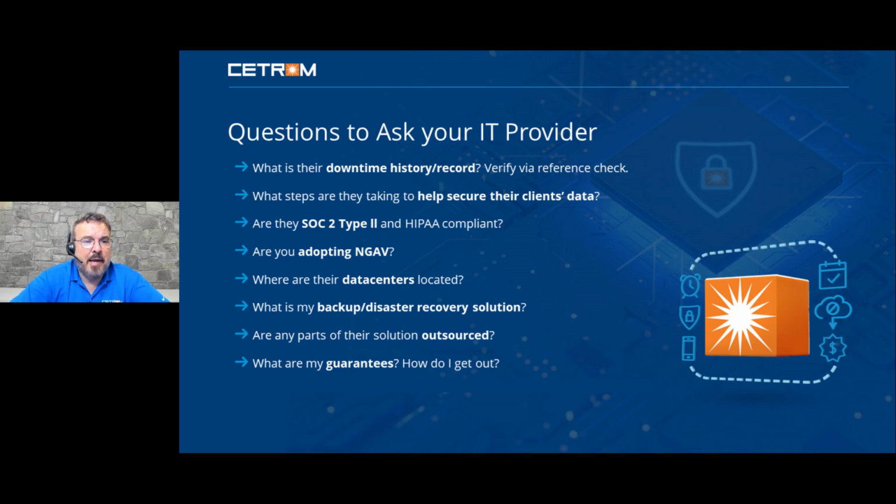Something I highly recommend is: are they SOC 2 Type 2 audited? And HIPAA, depending on who you are and what kind of data you're storing. If you're really storing a lot of potential confidential data and your firm is hosting data for medical practices, HIPAA may become applicable.